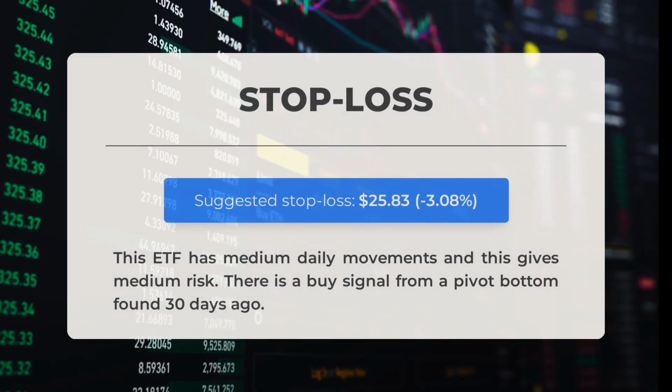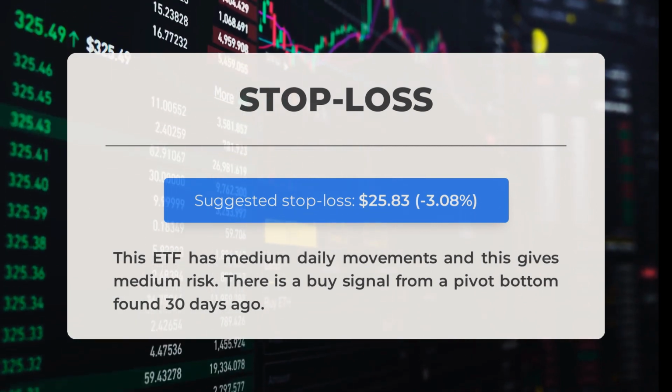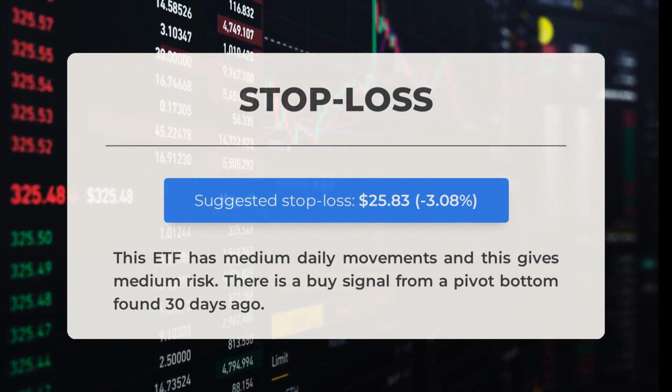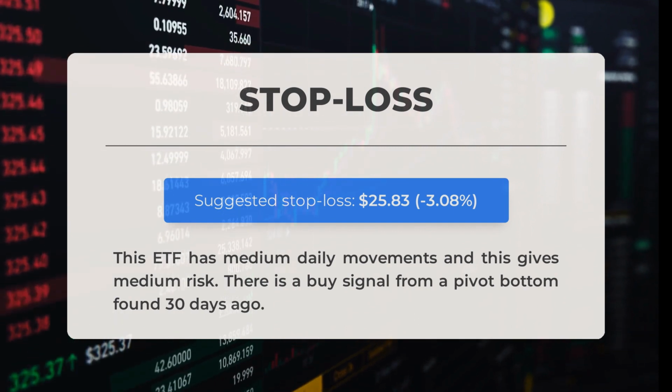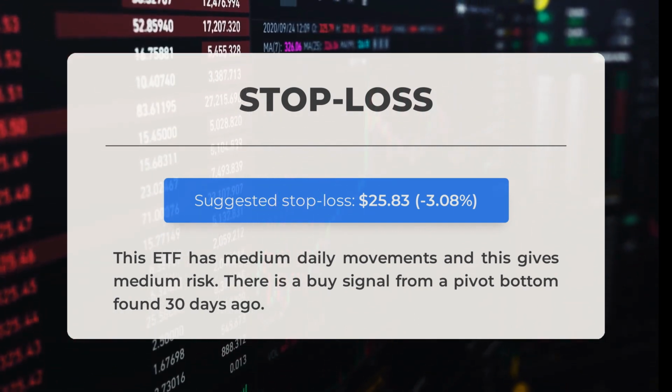Our recommended stop loss for this ETF is set at $25.83, which is a decrease of 3.08%. This ETF experiences medium daily movements, resulting in a moderate level of risk. We have identified a buy signal from a pivot bottom that was found 30 days ago.